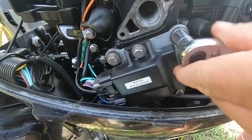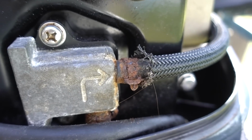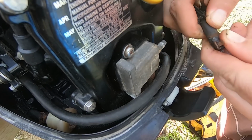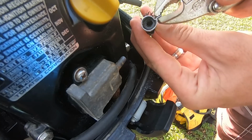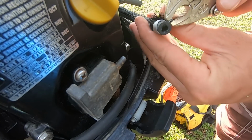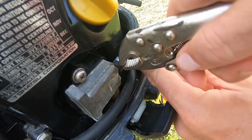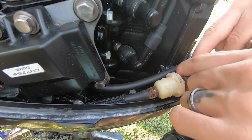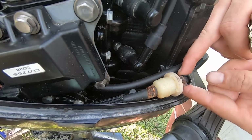The next thing that I'm going to do is replace the little hose clamps that hold the fuel hoses in place. On top of that, I'm also going to replace the little inline fuel filter water separator.